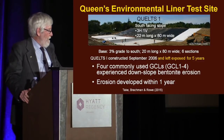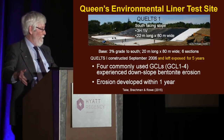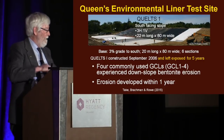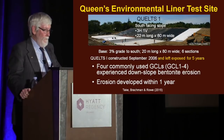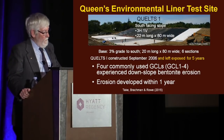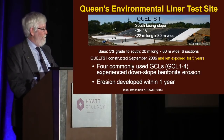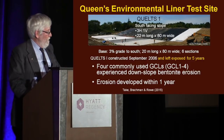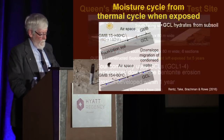And we didn't even discover it for 3.7 years, because that was the first time we actually cut the geomembrane open and folded it back and looked at the GCL. And what did we find? We found that all 4 different GCLs, all commonly used ones in North America, had experienced downslope bentonite erosion. And we managed to establish that that all occurred in a year.